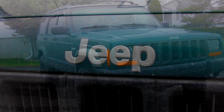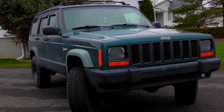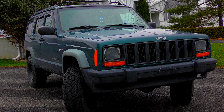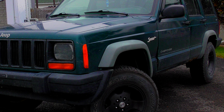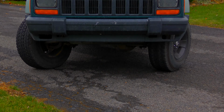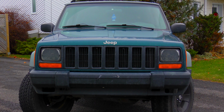Its conservative square look is interesting, bringing back the good old 70s and 80s look way into the new millennium. The XJ is described as the first small crossover with plenty of Jeep. Its design and market positioning essentially foreshadowed monocoque crossover popularity.